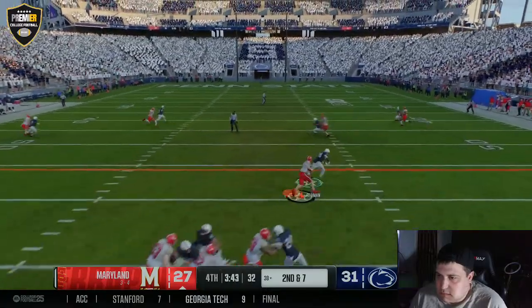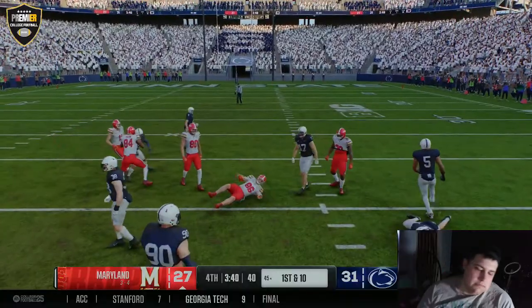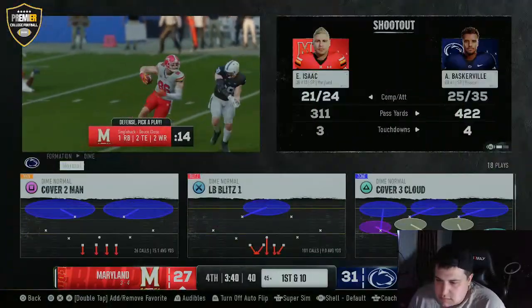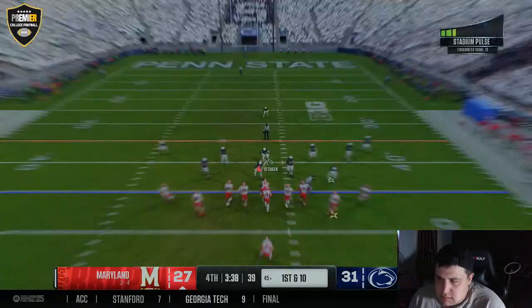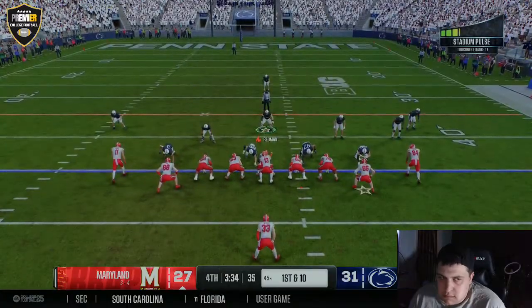Looking to throw on second down. Fires to the big fella. And how about that catch and run? So dangerous, this guy. Offense threatening at the 45-yard line on 1st and 10.